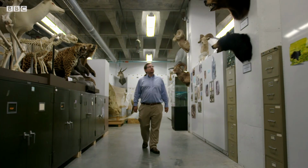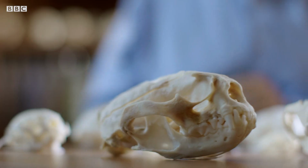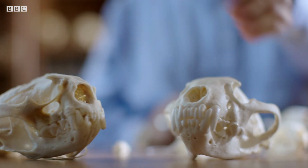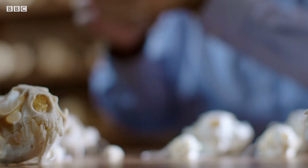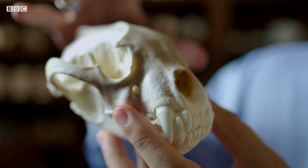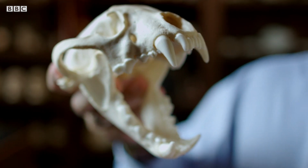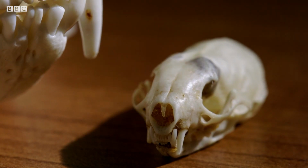Dr. Adam Hartstone-Rose studies the bite force of carnivores. Bite force is actually a combination of 3 factors. The first is the length of the jaws, and then the second factor is the amount of force that the muscles can actually put into closing the jaws. And the third factor is the placement of the teeth along those jaws.